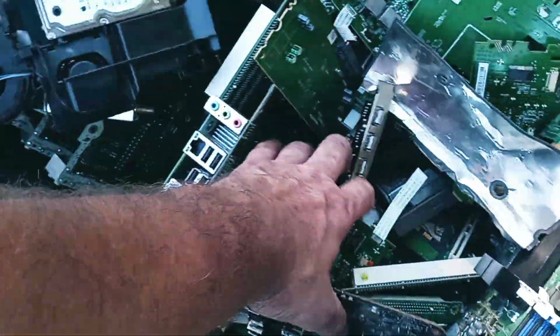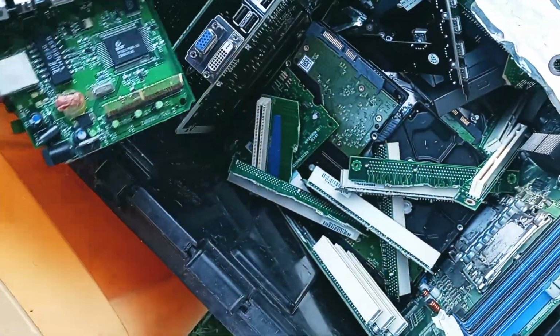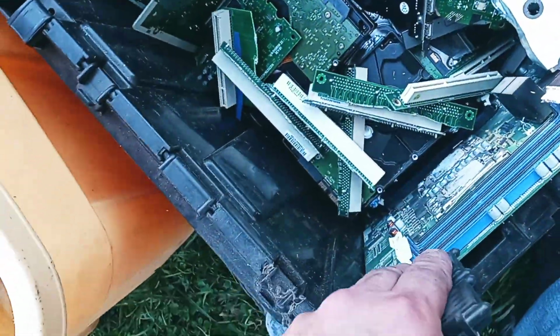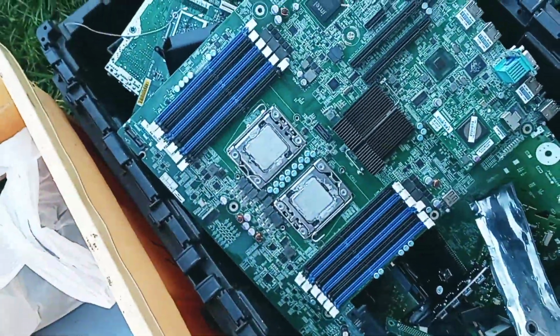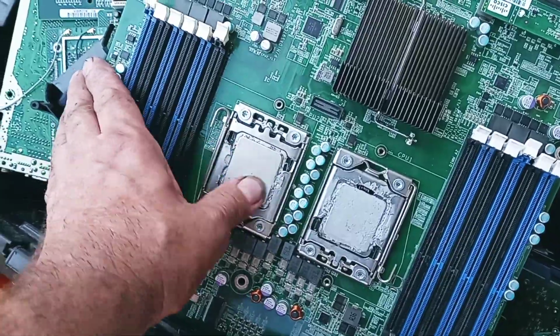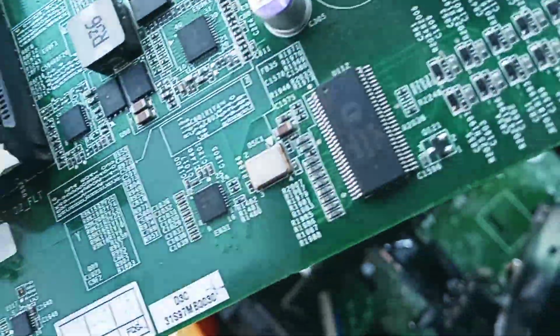Some hard drives. Put the hard drives in the bottom. More back planes. There you go. Server board there. I don't think this is what I'm looking for, but let me see real quick. No.